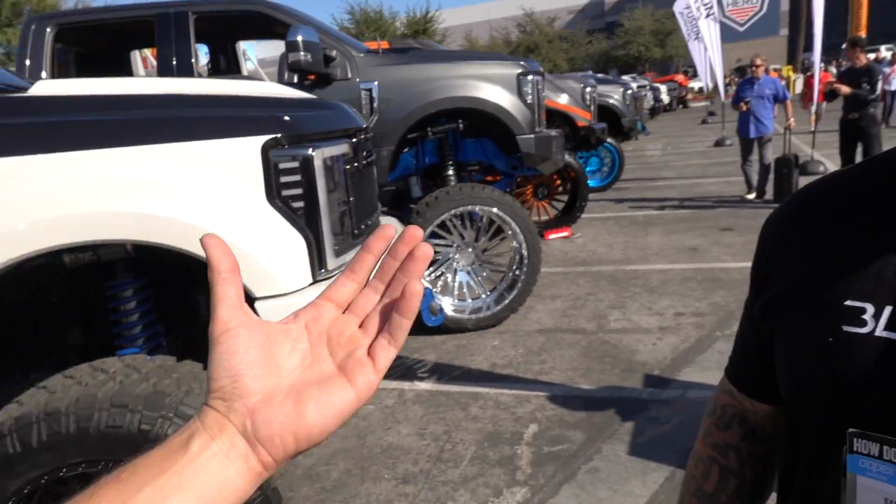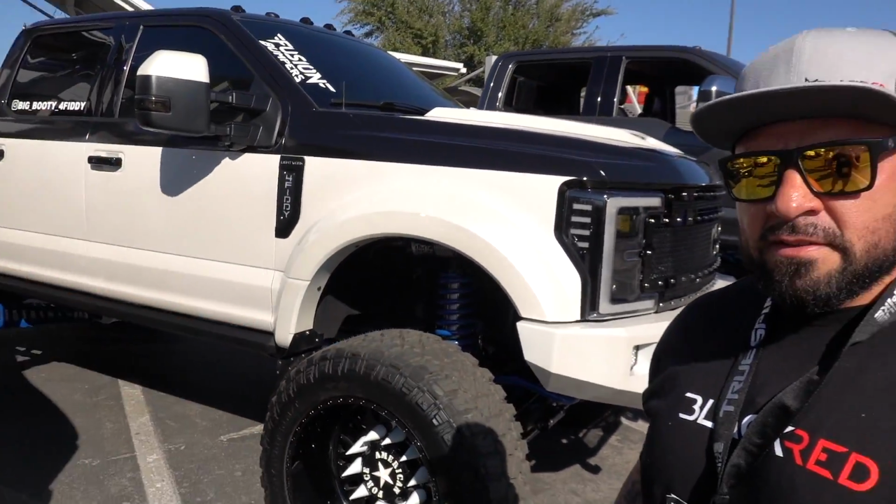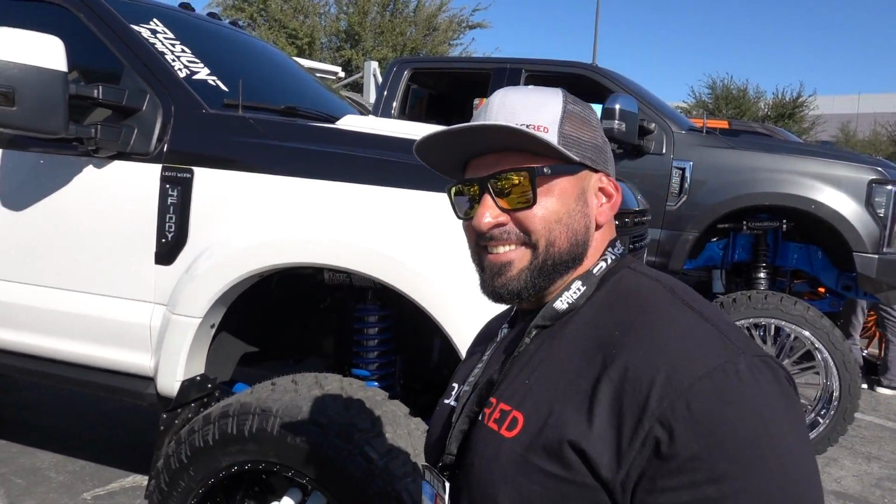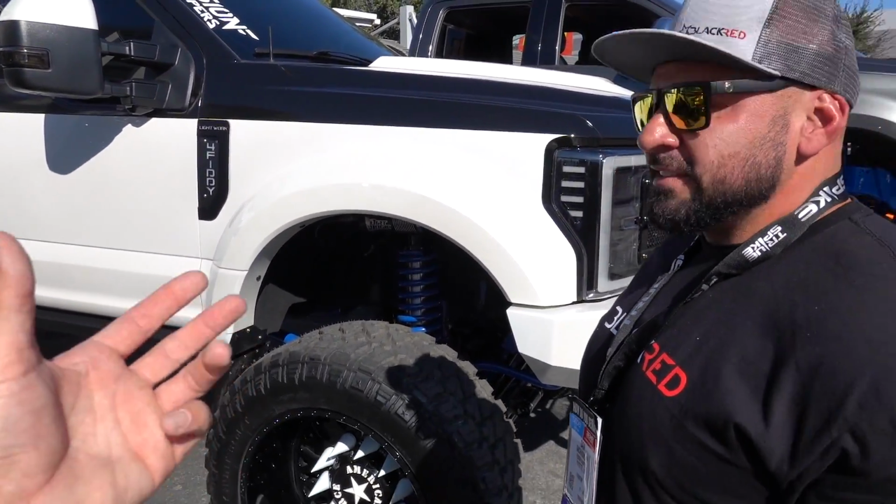So one thing I'm really trying to take in at the show is I'm trying to look at as many F450s as I can, because as you guys know, one of the things we're looking at next is getting an F450. And we've got Dan here with his beautiful F450. I like the light work, by the way. This is definitely light work. I like it. Dan, give us a walk around of your truck, brother.